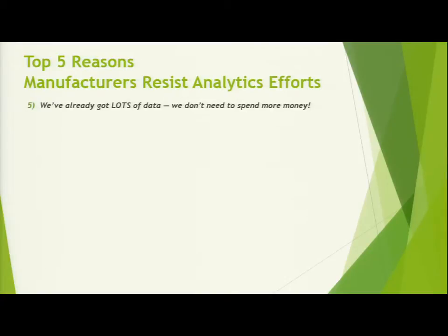Number 5, we've already got lots of data. We don't need to spend money on any more. There's a fundamental misunderstanding that data analytics is simply about getting more data, when it's really about using the data that we've already got. We tend to be data rich but information poor.